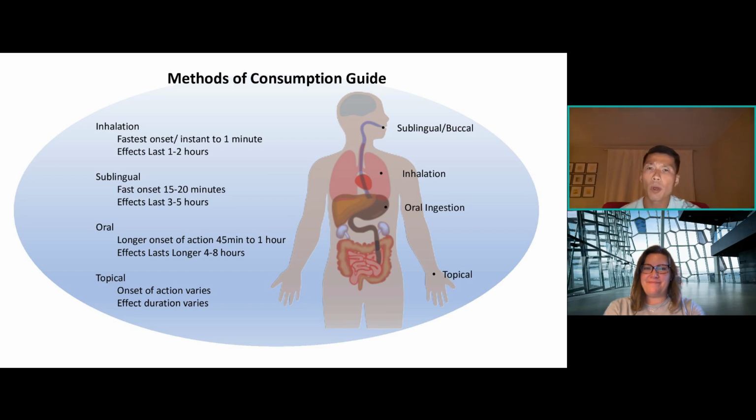So I wanted to go over some of the pros and cons of the different consumption methods and talk through them a little bit. First off, inhalation. It's the fastest onset. It goes right into the lungs, goes directly into the bloodstream, so you're going to notice the effect pretty quickly. And again, just like in the case of glaucoma, the effects don't last that long, maybe an hour or two, and then you're going to have to redose. So it's good for titration, but not good for much anything else as far as finding your dose ranges.